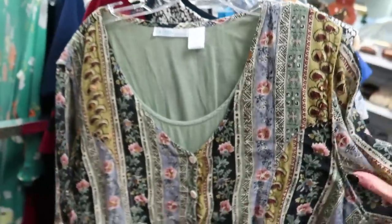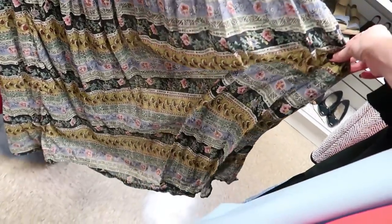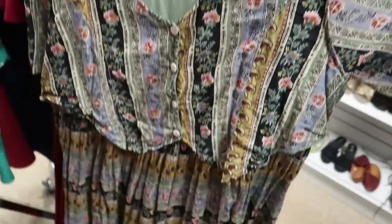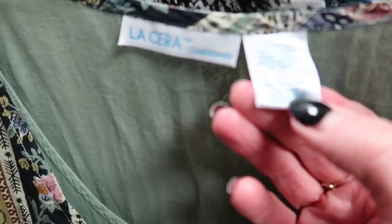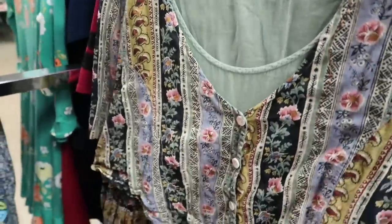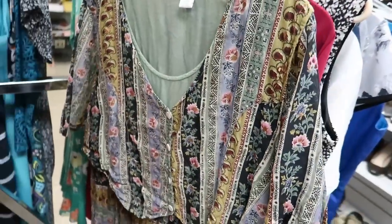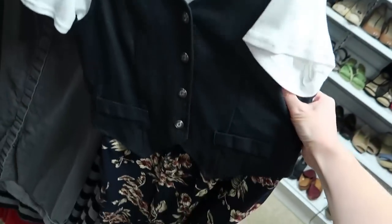Ooh, this is a cool one. 90s dress. Like the print of it is just very cool. 2XL. Here's another really cute one.